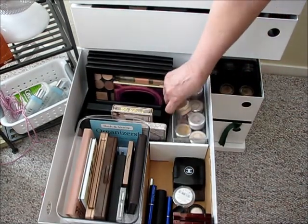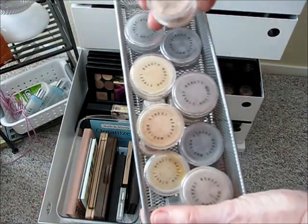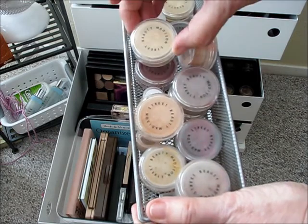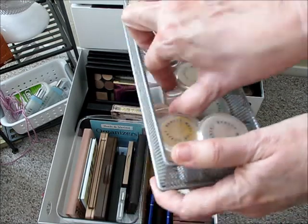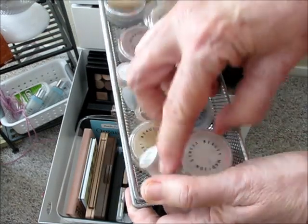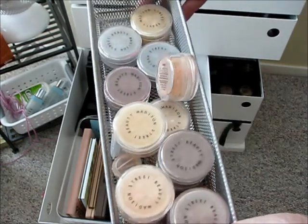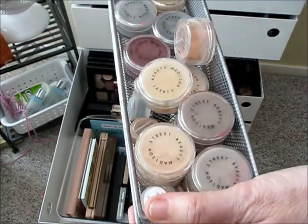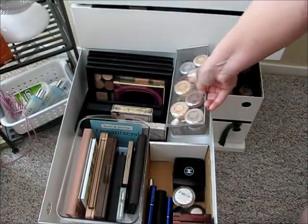This container has all these mineral eyeshadows. Most of them are from Madison Street Beauty. I have a few in here from samples from the All Natural Face. And I think there's some vapors in here too. I'm not sure. I don't ever use these guys, and I really should. I tell myself every day, why don't you try to do that? I talk to myself a lot, huh?